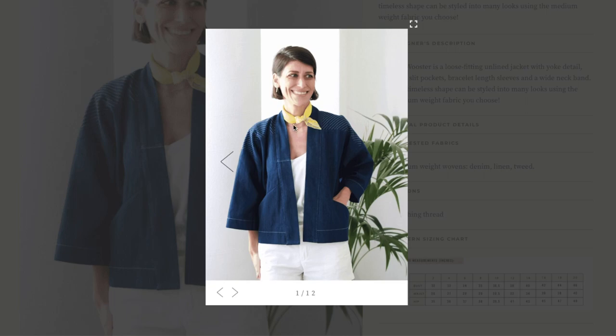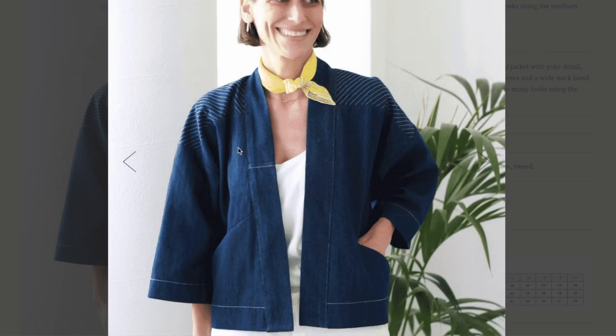Oh, she has the little neck thingy, so I can't really see how it's supposed to lay, but she also did some bit of embroidery or top stitching here, which is interesting. This did not appear in the line drawing, so I don't really know what that is about. And then she also did some very obvious top stitching to match, to bring that all together.